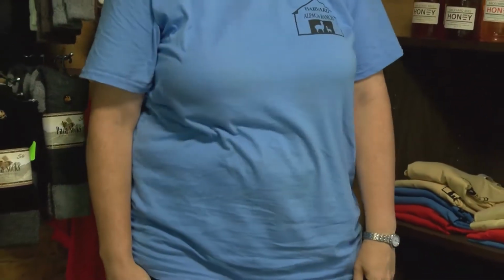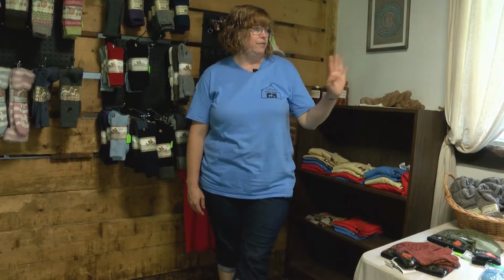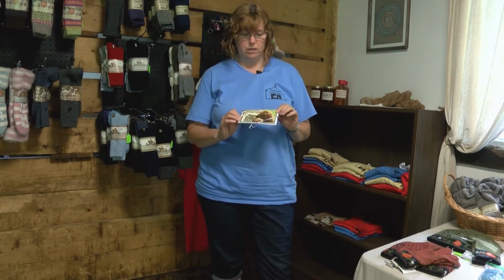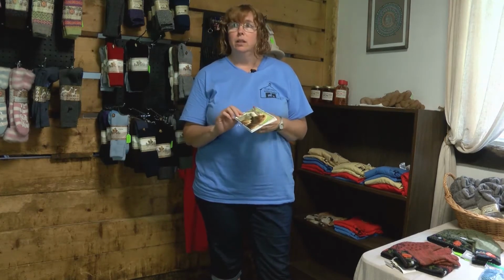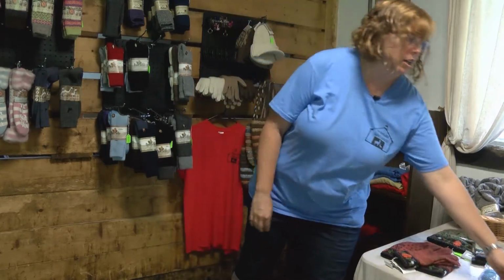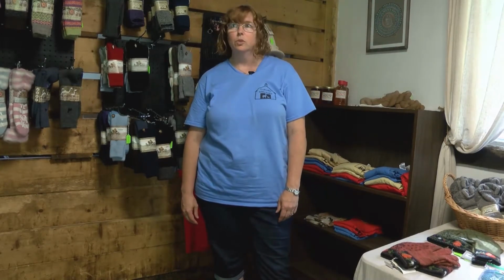We have our Harvard Alpaca Ranch t-shirts, which both Matt and I have been sporting throughout all of the interviews today. I have lots of different hats. We have note cards with our two boys, Ivan and Windjammer, on them. Matt actually entered this photo into a contest and won second prize at the contest through the National Alpaca organization.